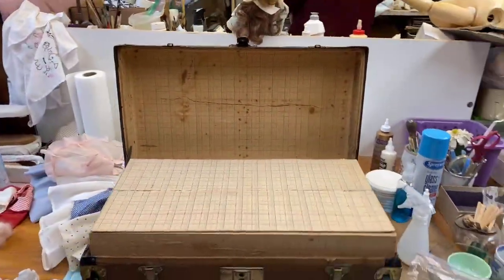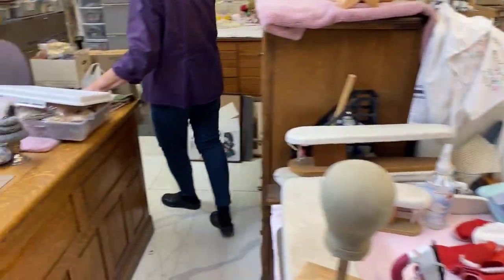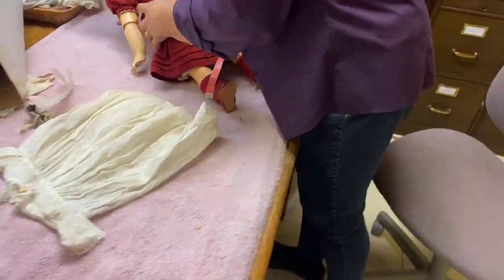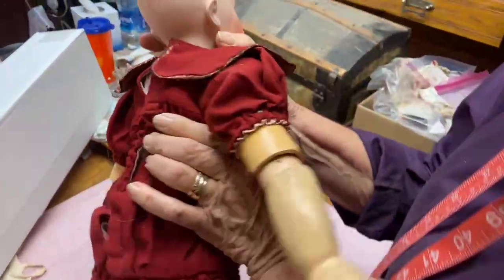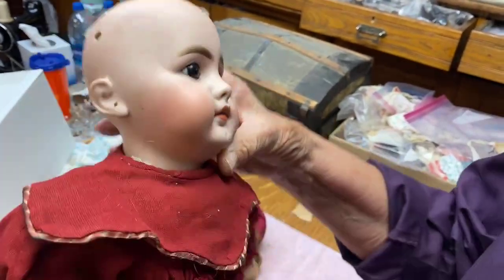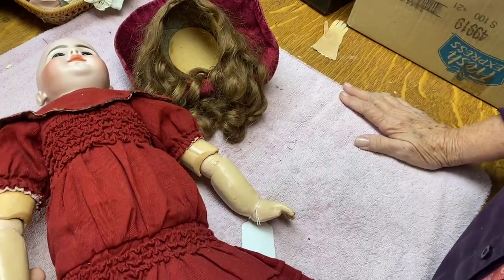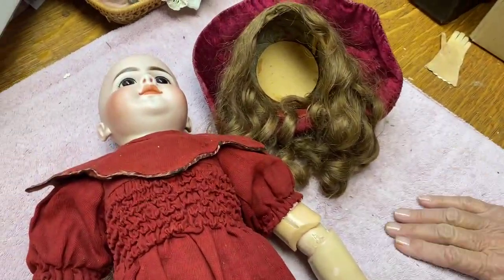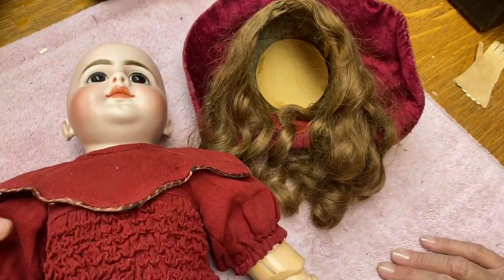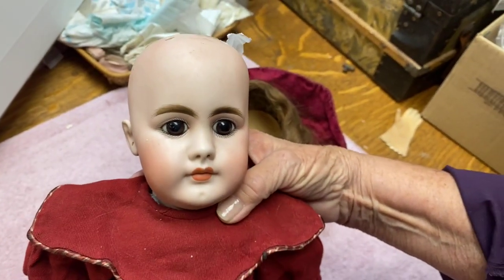And then, of course, I get to do the next one, which is over here. What's the next one? I can't even remember. This is a Simon and Halbig 979, I think. 949. Very, very similar. She just needs a different outfit, but that's kind of easy. This one doesn't have a lot of restoration. It's a wonderful little closed mouth doll, very sweet. If you have a doll like this out there, let me know.